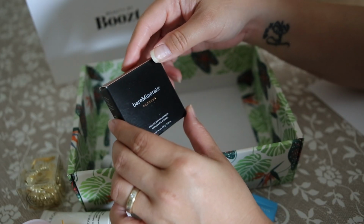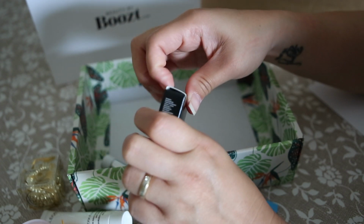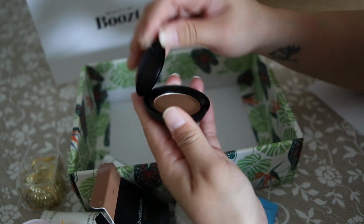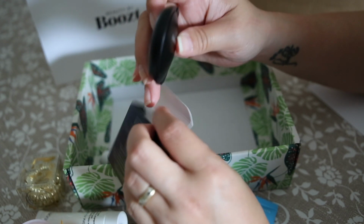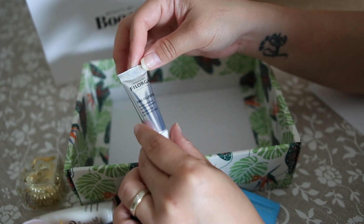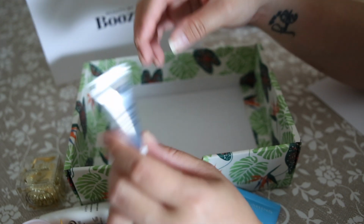And the last two are Bare Minerals and bronzer. The color here is warm. Let me open this. This is really cute to put in the purse. There it is. Nice one. And last but not the least, the Filorga. I've seen this one on YouTube. Time Filler Eyes.